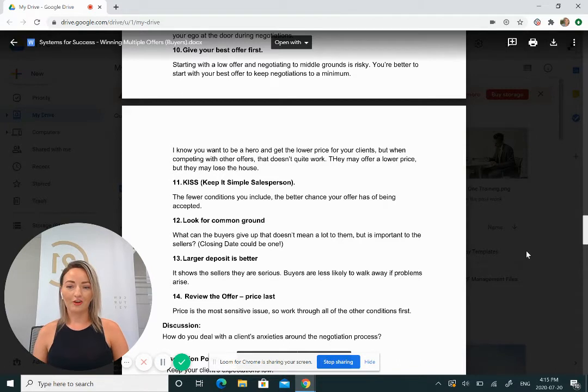And a lot of the time they're not going to want to tell you to go in firm, but really do your best to try to get all of those conditions either dropped, or if you could take it from 5 days down to 2 days or even 1 day, then go that route as well.